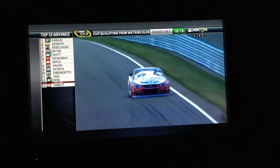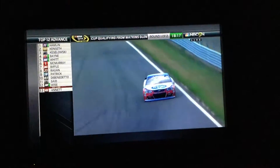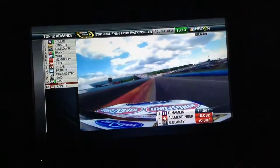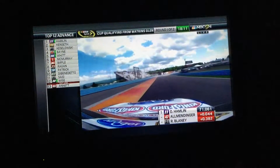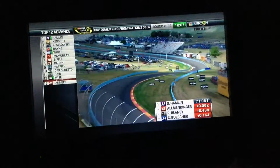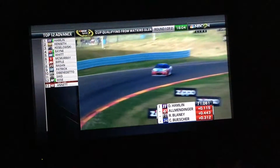And with only 13 cars to have made a lap, we see AJ Allmendinger right here, it looks like just starting his lap. He's basically about even with Denny Hamlin right here. You know, you have to make laps and you have to make clean laps. It's going to be very difficult at the end of this qualifying session.